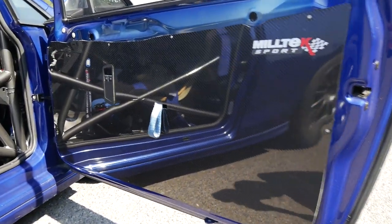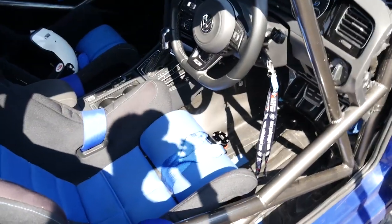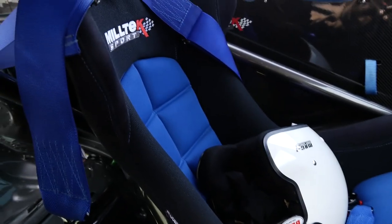So we've got carbon door cards with the stock window switches. It just does make you laugh. Anyway, let's take a very ungraceful step in here. Just show you a little bit more. Oh, dearie me. Now, this is the kind of car which, once you're in. And these seats, they look incredible. I love the blue section you've got in the middle.